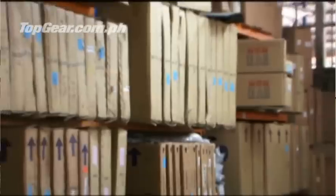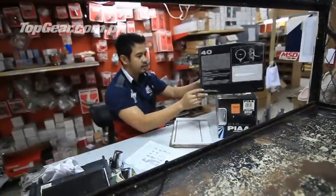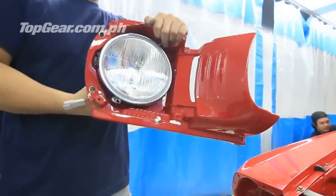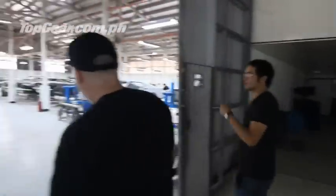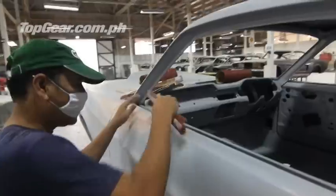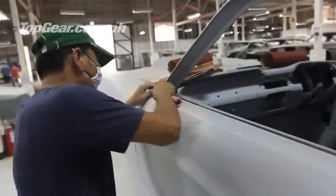We'll order the engines out of the US, we'll order all the panels from where we need to, we'll get all the parts from the major suppliers. And while all that's being organised and shipped in the US, the car goes immediately into denting and the guys start working on it.